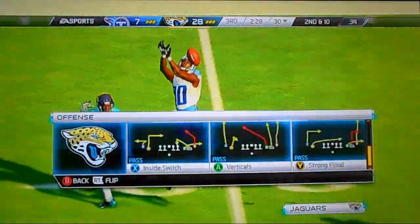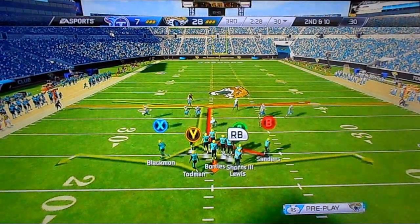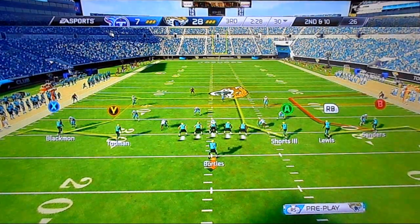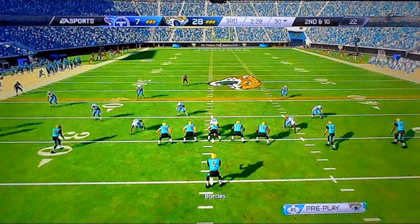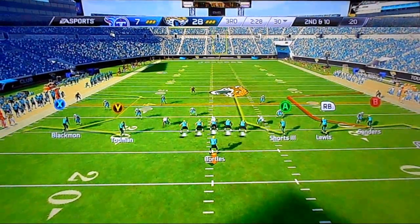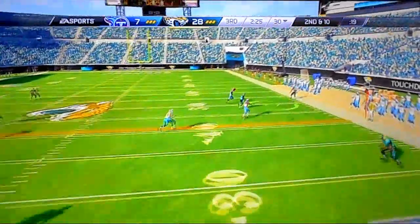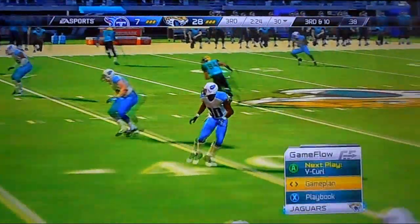That ball was thrown beautifully down the field. High arcing throw, but the defensive back in great position knocks it down. Shorts, a receiver in the slot. They'll go shotgun here, getting away from the pressure. Oh, that could have been intercepted, but he couldn't hold on.